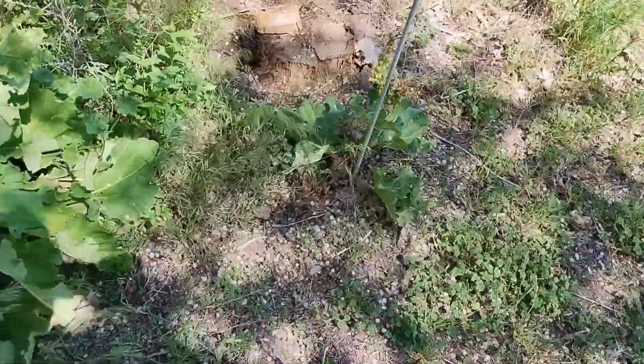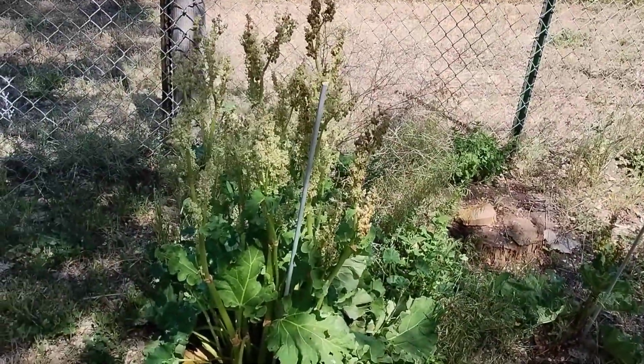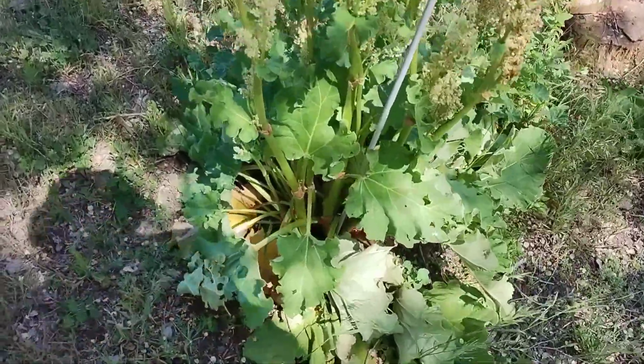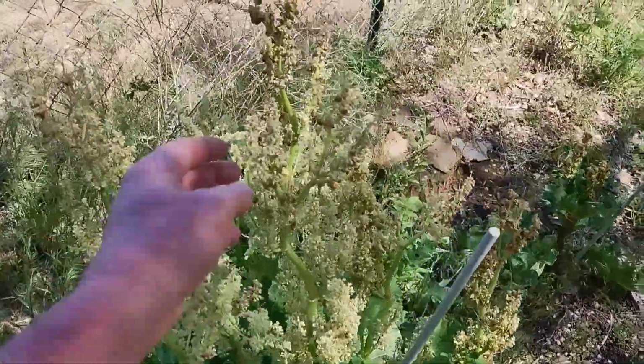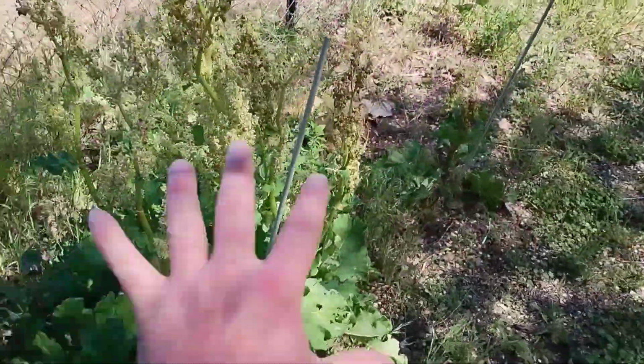All right, and again, we didn't get any rain, so already my rhubarb has gone to seed. So once again, I didn't get to harvest any rhubarb this year, but I got a lot of seed here, so hopefully that's some good seed that'll propagate this area.